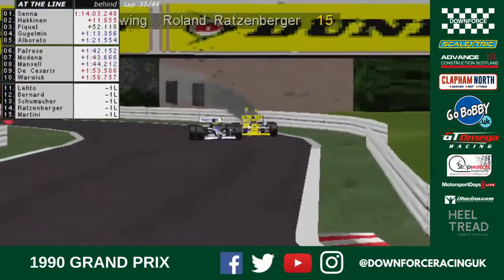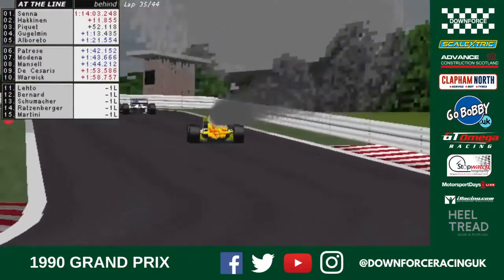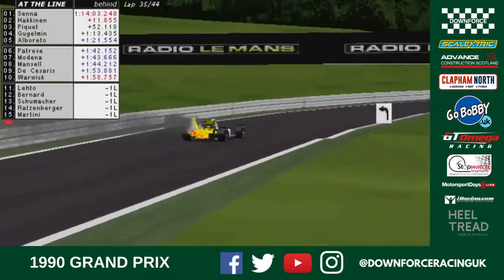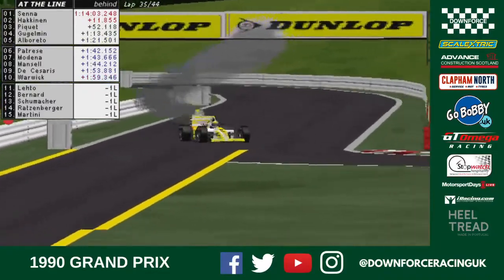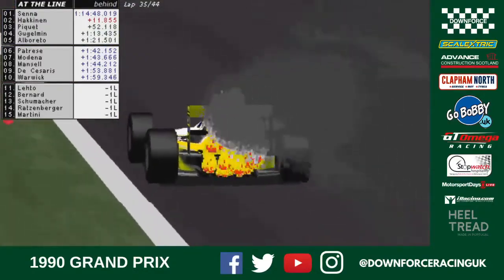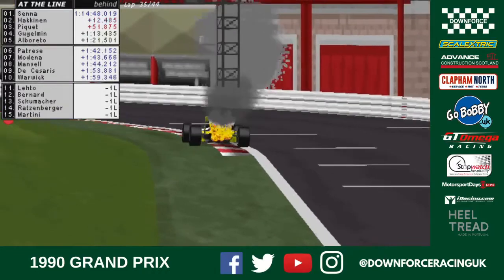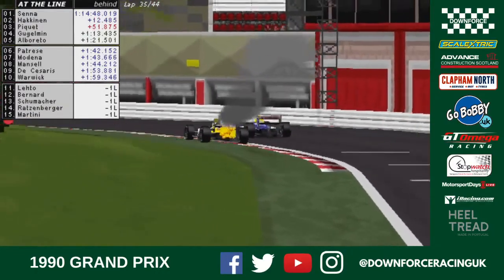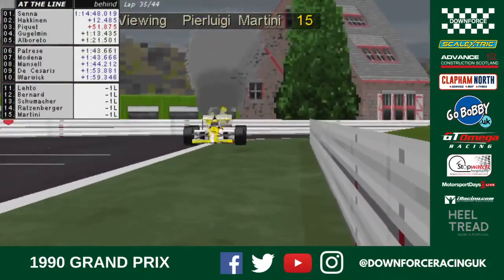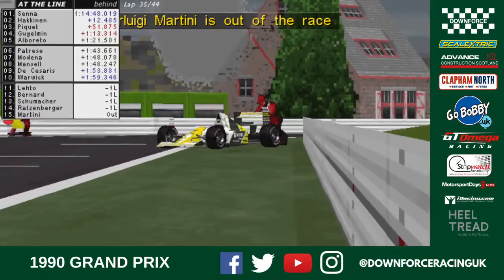Oh, Ratzenberger, big problems for the Minardi that he's passing. That's Martini. So the Minardis are 15th and 16th now anyway, but Martini has an engine failure, and that's a big blow for the Ford engine there. And we've heard, of course, that Ford as a works engine are going to pull the plug on their Formula 1 project at the end of 1990. It'll only be Cosworths from now on, as Ford, for the moment at least, pulls out of Formula 1. But yeah, a big problem there for Martini as the Williams passes the scene of the incident. The 2 Ferraris are coming through there as well, Modena and Mansell. But Pierluigi Martini with an engine failure at the Belgian Grand Prix, and the car is on fire on the way through. So that is a big moment for Martini.